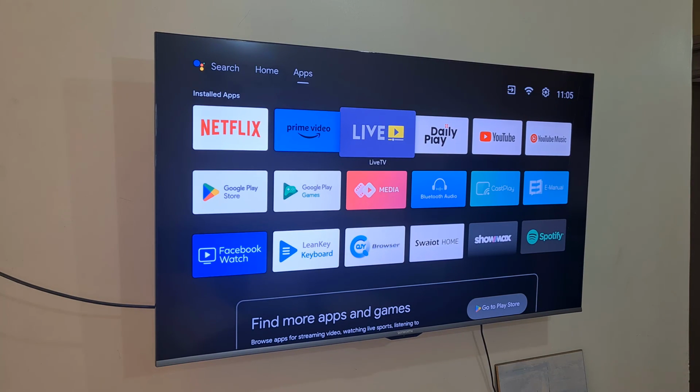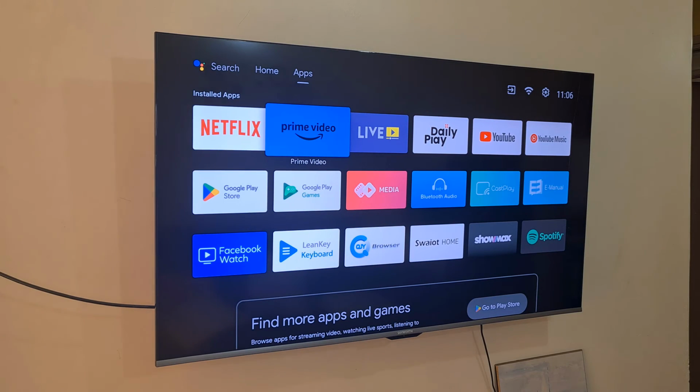Again, if you're on a very, very tight budget, the Vision Plus will serve all your needs. But if you can just spend that extra, I'd highly recommend going down that path, and you'll get a better TV in terms of performance and user interface, the operating system, and the sound.